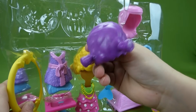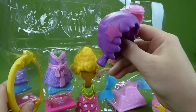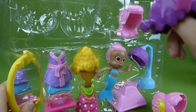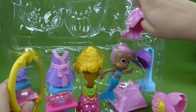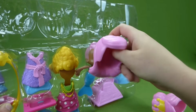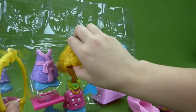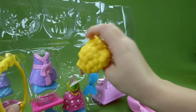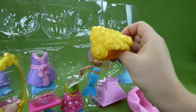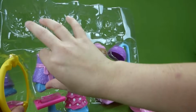Here is, oh, that looks like Oona's hair. It's got little pigtails, and it's purple with a star in it, so she can get an Oona hairdo. Here is a Molly hairdo, so she can get her hair done just the way she likes it in the show. There is Deema's hair. That's cool. So she can look like Deema or Oona.